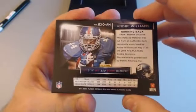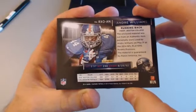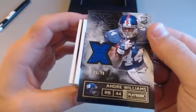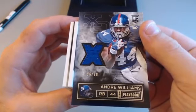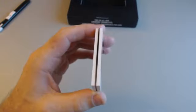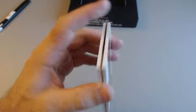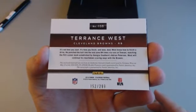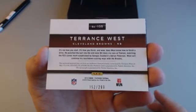Got an Andre Williams to start off with for the Giants. That'll be MJ Viva. Be a X's and O's patch, 96 of 99. And behind that, another team we were just talking about. Be a Terrence West for the Browns, 52 of 299. M. Jaw.